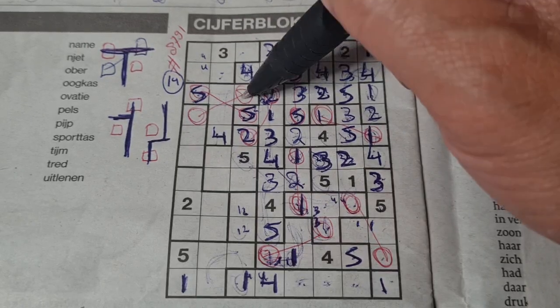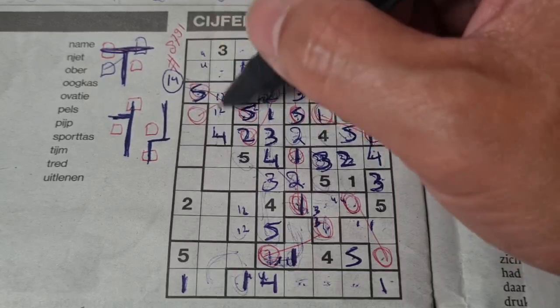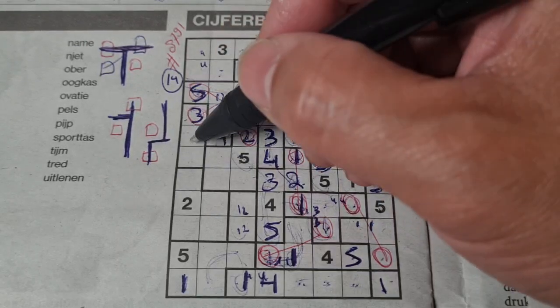This box can be 2. This box can be 1. So the 1 and 2 go in those 2 boxes as a pair. So 1 digit left in this T-shaped area for number 3 is connected with that box. So 3. 2 numbers left in this triple box for numbers 1 and 2.